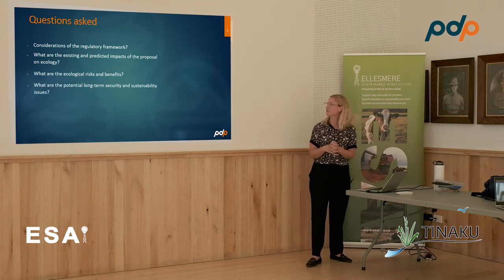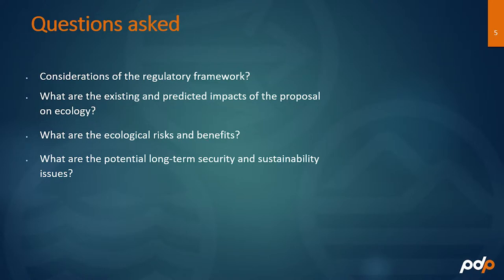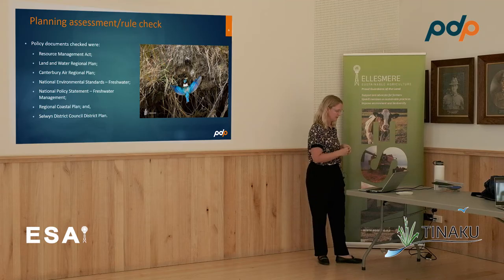So the main questions we asked were what the regulatory framework is for this type of activity, what are the existing habitats and ecological values, and what would the impacts of this proposal do? And then looking at long-term sustainability, so flooding and sea level rise.